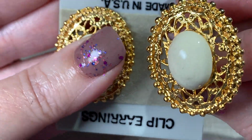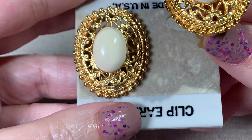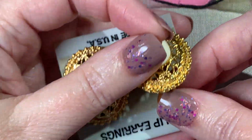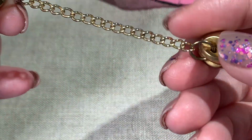These have a real stone look, and the filigree metalwork is gorgeous. These are classic, you know, PTA. Intimidate the other moms and dads. Just kidding, don't do that. Look what my ears can take, because these are pretty heavy.